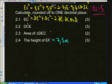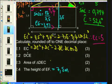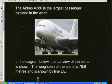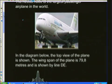Okay, so that was the plan of a house that we could use some trigonometry on. Let's see another possible question. This is a photograph of an Airbus A380, the largest passenger airplane in the world, and let's see how we can use trig.